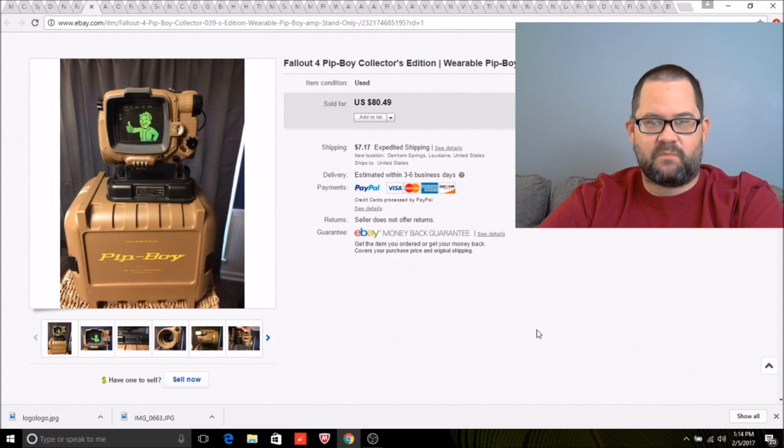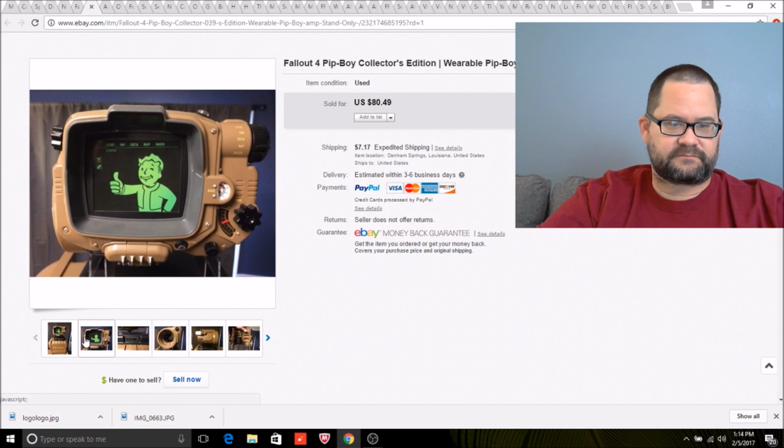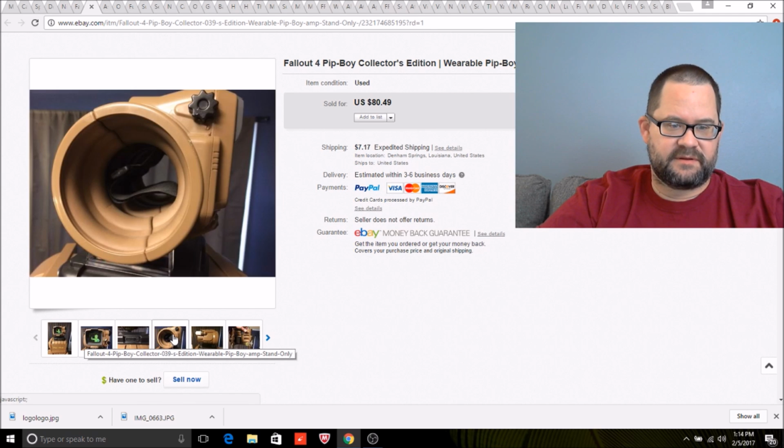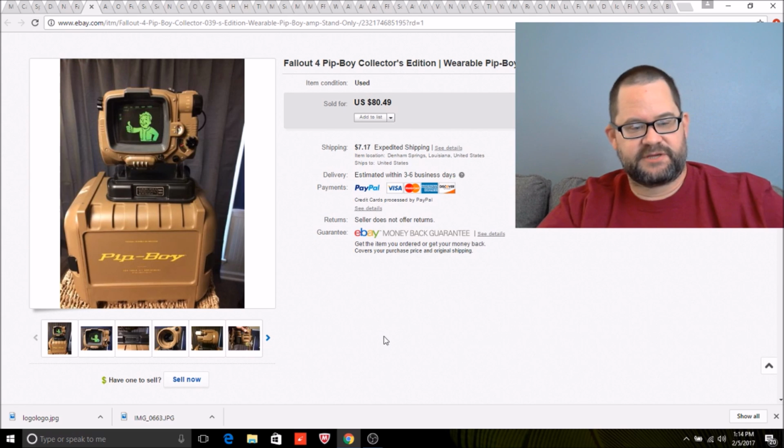In that same pickup I got this wearable Pit Boy, and that bomb was from Fallout also. This wearable Pit Boy thing you wear on your arm is pretty neat. That sold well. Sold for $80.49 plus shipping.